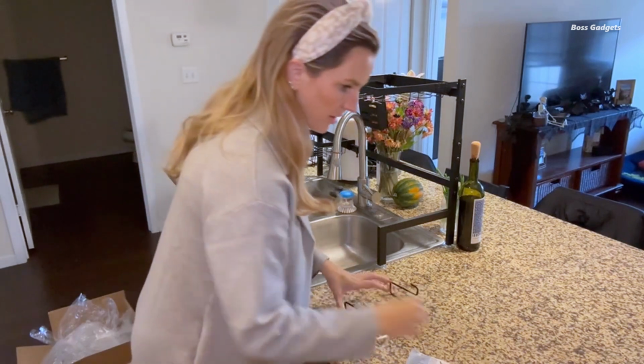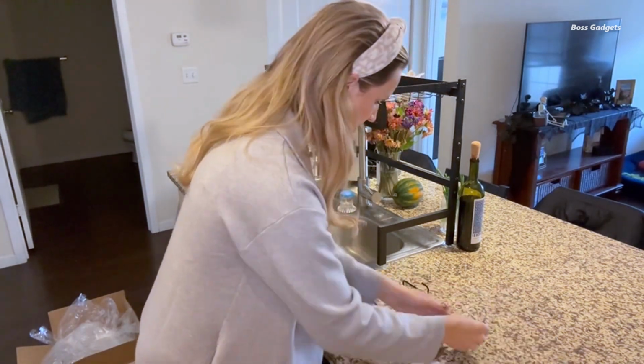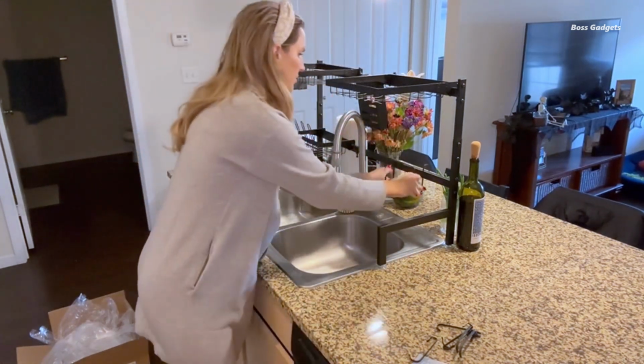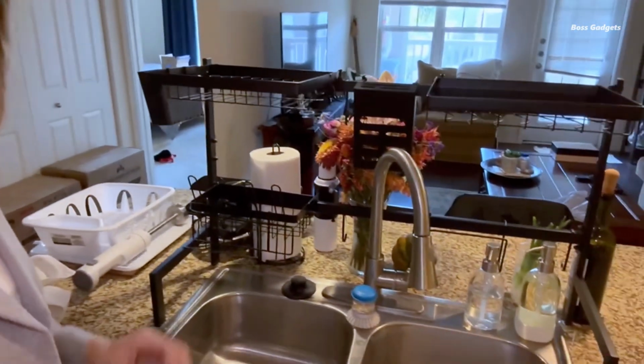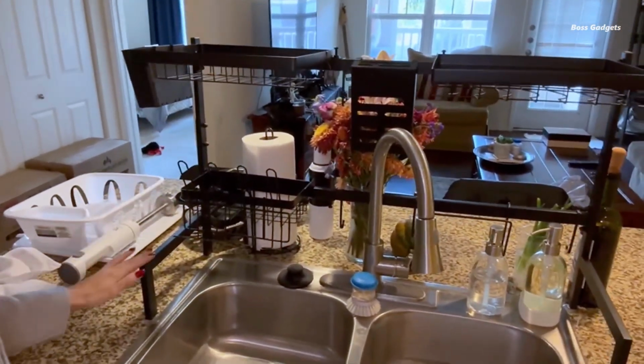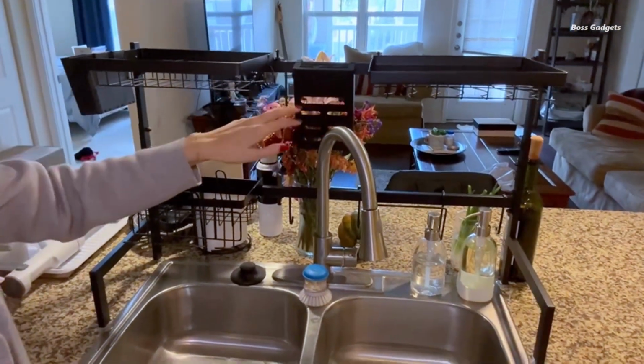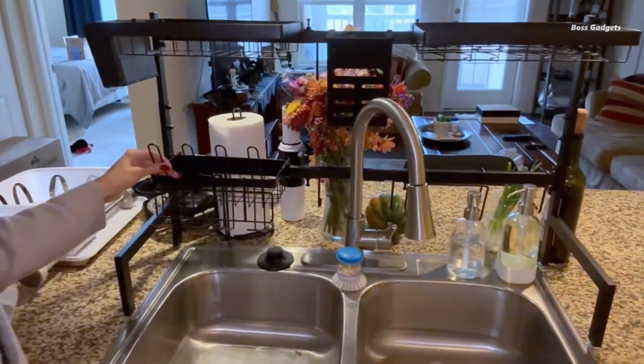Designed for versatility, this adjustable rack expands from 25 to 33 inches in length and stands 20.7 inches tall. It fits most single or double sinks, but be sure to measure your sink size, faucet height, and countertop cabinet distance before ordering.